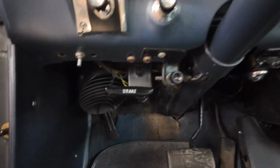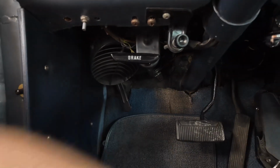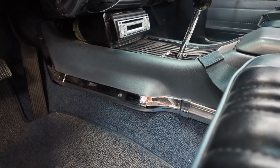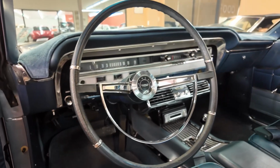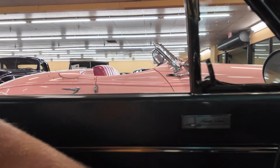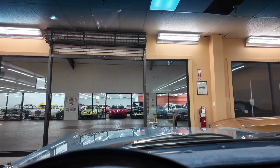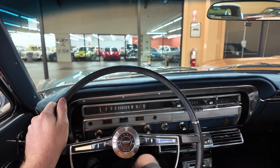Coming down inside the pedal box down here, underneath the floor mat is the high beam switch, brake, gas pedal. Take a look at the bright work that accents the bottom of the center console area. Take a gander at this interior. Nice quality shut to that. Here is what over the hood would look like. Here's what first person over the hood would look like.